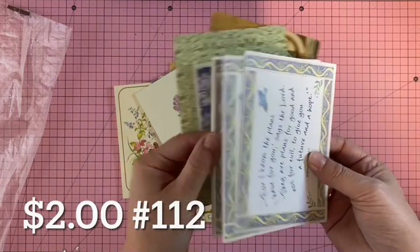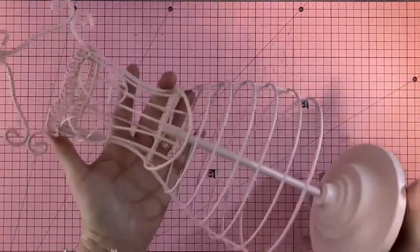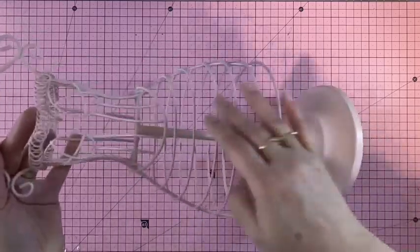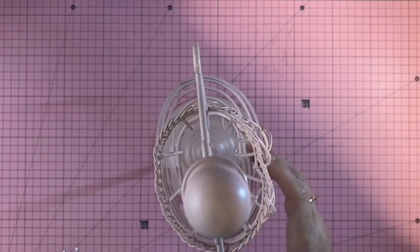So yeah, there are a whole bunch of cards there. Next up, I have this gorgeous wire dress form. Now, this is the one that I had my elastic band around. Here, let's see if I can get an elastic.